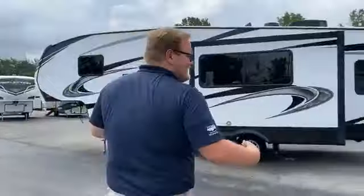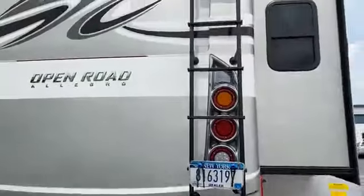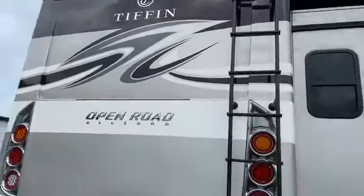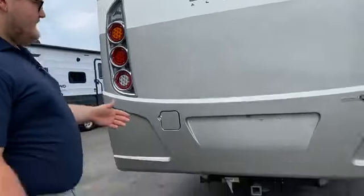Come around on the back side of it, you do have a ladder to access the roof. The roof on this is going to be one-piece fiberglass. Very slippery when wet. Be careful when going up there. On the bottom side of it here, you are going to have your hitch. These RVs are rated to tow right around 5,000 pounds, so if you did decide you wanted to bring a vehicle with you, you could definitely do it.